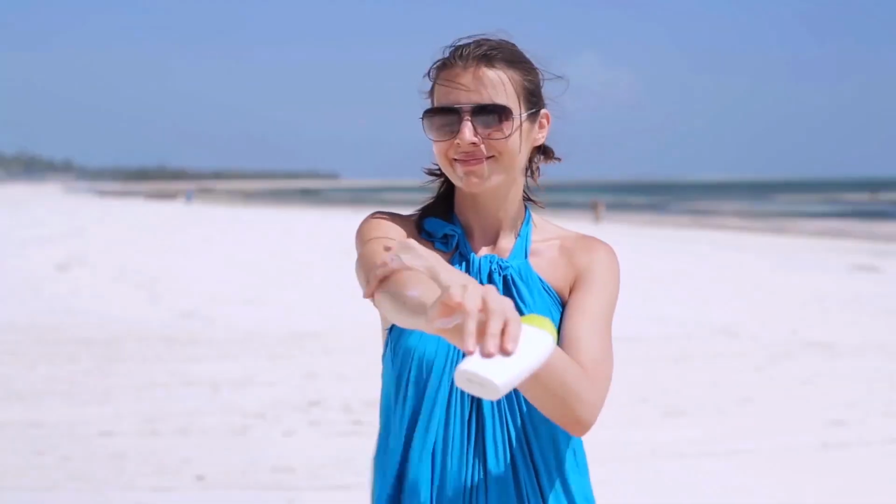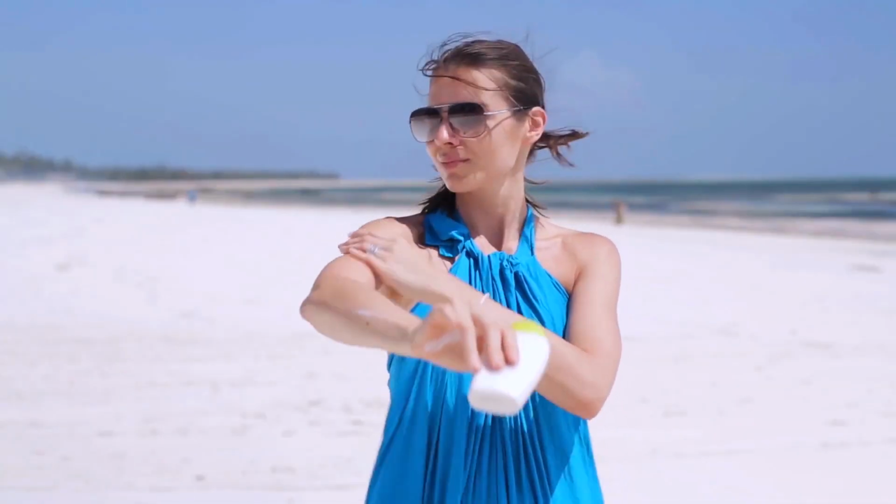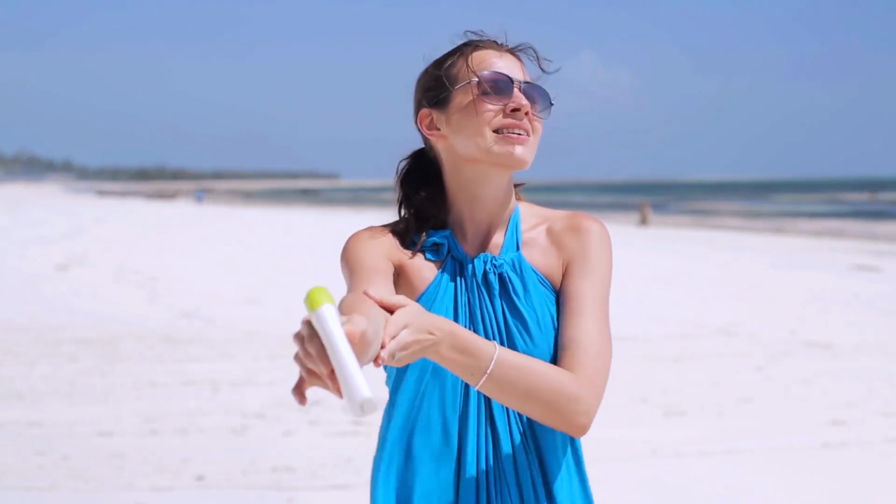Now this doesn't mean you should get an SPF 100 because it will protect you 100 times longer. There's a certain amount of numbers that will protect you at a certain point, then after that you do have to reapply. And this also pertains to UVB lights, not UVA. That is why I always encourage people to reapply their sunscreen after 2 hours to make sure you are constantly protecting your skin.